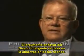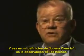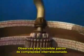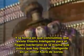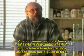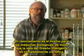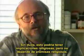The argument for intelligent design is based on observation of the facts. Now that's my definition of good science. It's observation of the facts. Now when you observe the facts, as Michael Behe has done, what do you observe? You observe this incredible pattern of interrelated complexity. And the way we conclude intelligent design for the bacterial flagellum is the same way we conclude intelligent design for an outboard motor. When we see an outboard motor, we see the way the parts interact and so on. We know somebody made that. The reasoning is the same for biological machines. So the idea of intelligent design is a completely scientific one. Certainly it might have religious implications, but it does not depend on religious premises.